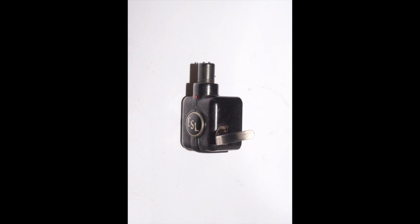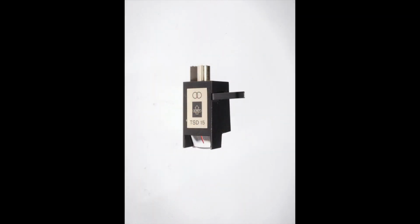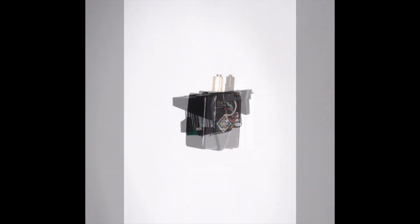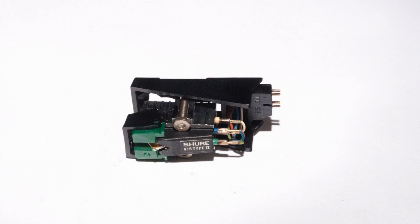In the modern era, we have a selection of cartridges. In 1948, this ESL housed an Ordophon Type A. In 1962, both from Germany, the EMT TSD-15 was the standard in radio stations across the continent, and this Neumann DST-62 was probably installed in Neumann cutting lathes. From the land of Lincoln, a 1966 Shure V15 Type 2.